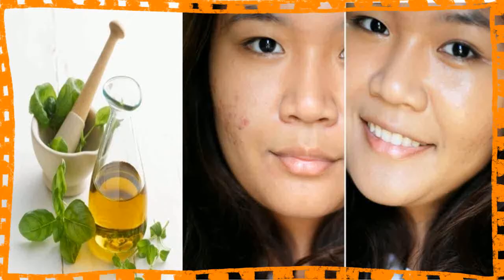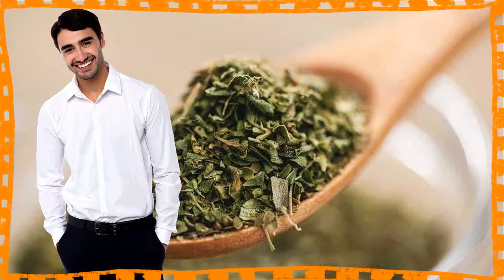12. Oregano oil for oral health. Oregano oil contains thymol, which is the active ingredient used in over-the-counter mouthwashes available in your local drugstore to fight bad breath, bacteria and plaque. Thymol is an antiseptic and acts as a powerful antibacterial and antifungal agent to fight bad breath and even gingivitis.